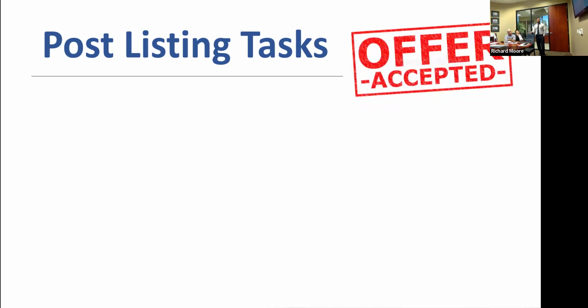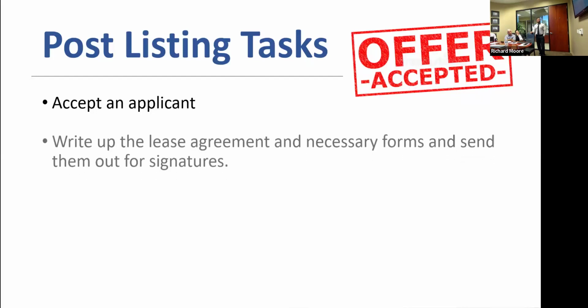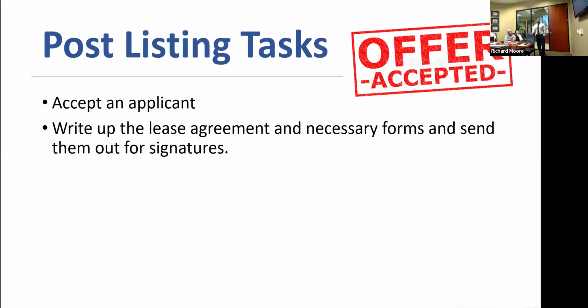And then accept an offer. So what happens is you're going to accept an applicant, this is representing the landlord again. You're going to write up, as the listing agent, a lease agreement and the necessary forms and send them out for signatures. Actually, first off, you want the tenant to sign the lease agreement before the landlord signs. It's typically the order that we do that in.